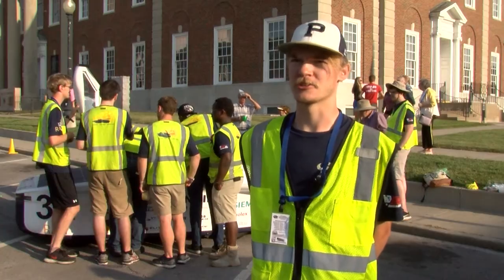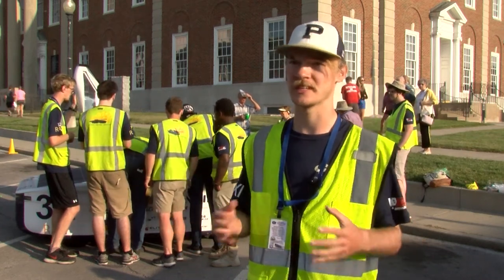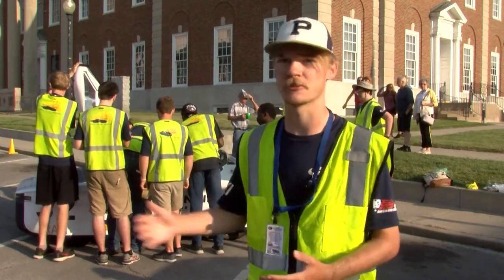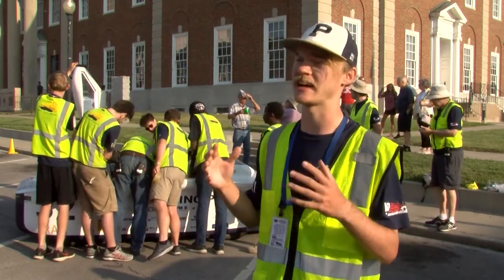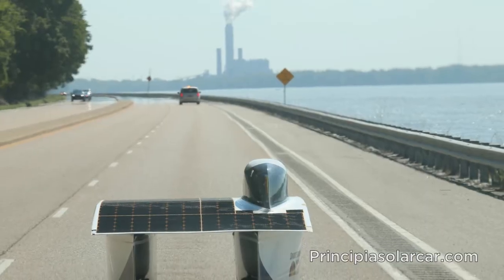The American Solar Challenge is so great because the future of electronics within vehicles is renewable. We're moving from gas vehicles to electric vehicles, and the next one after electric is solar. So we're so excited to be the youth to bring this technology closer and closer to being able to be driven all over the world as well.